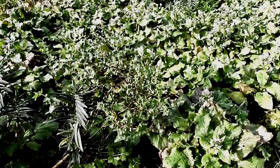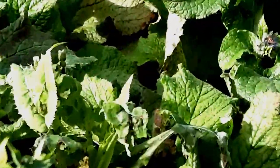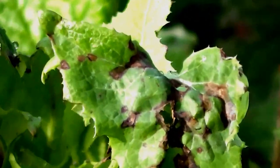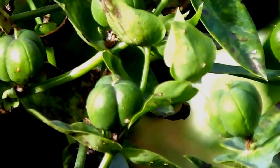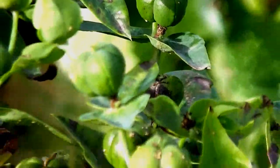Here's some of that caper spurge with some capers on, look, with the seeds on. Looking at the wrong thing, probably. Oh, there they are. It's a sort of biennial plant. After it's seeded, it dies.